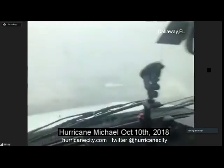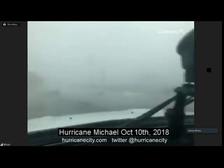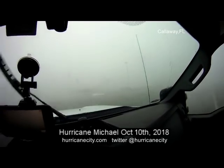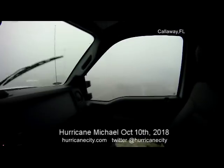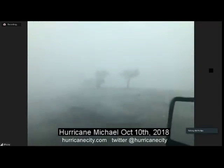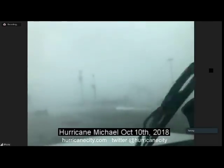Whoa! What the hell was that? It's really, really strong. God, I hope this gets over with soon. This is getting out of hand. Something big just hit the truck. If you can get home with just a cracked piece of glass, you know this truck can handle it. You're not gonna get much more severe than this. Hurry up and get out of here.